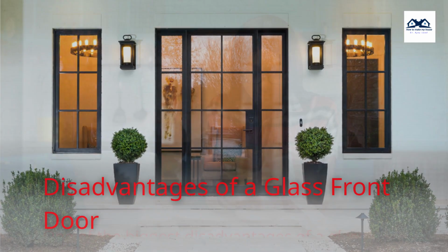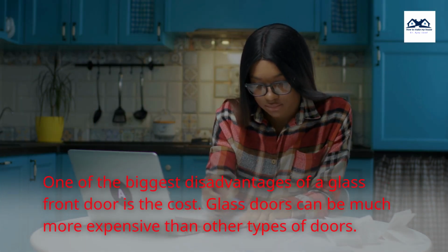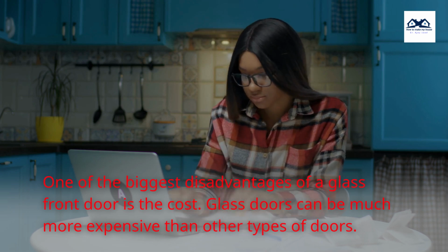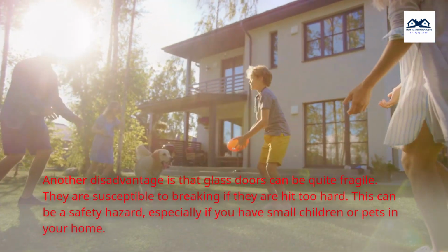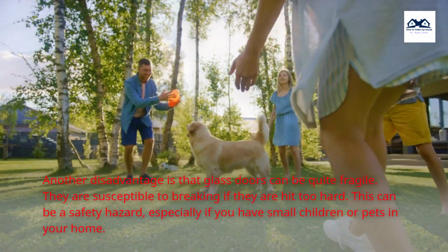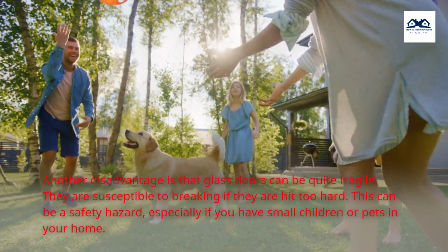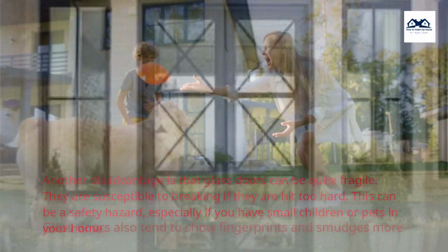Disadvantages of a glass front door. One of the biggest disadvantages of a glass front door is the cost. Glass doors can be much more expensive than other types of doors. Another disadvantage is that glass doors can be quite fragile. They are susceptible to breaking if they are hit too hard. This can be a safety hazard, especially if you have small children or pets in your home.